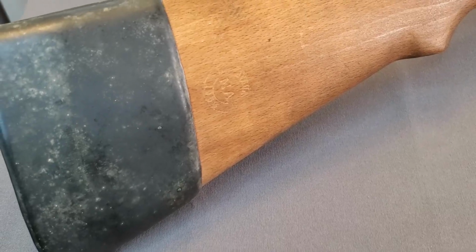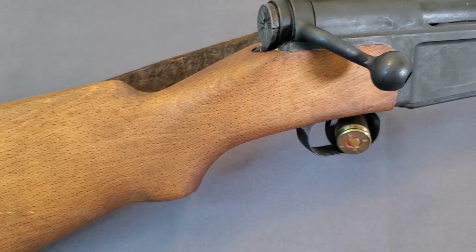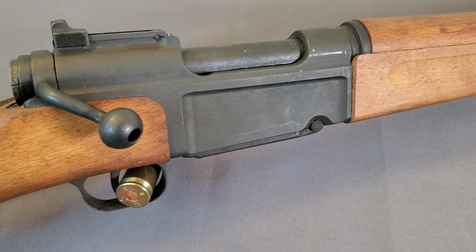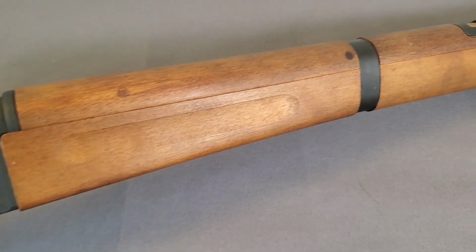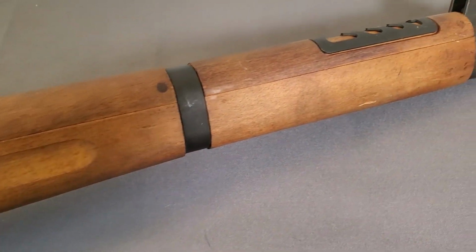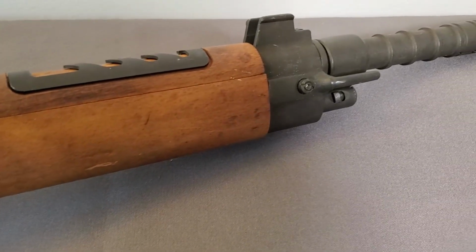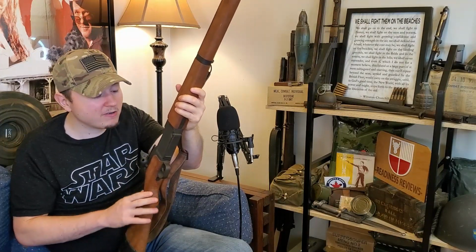I was a little bit concerned about the stock on this particular rifle, and not because it looks bad, it's because it looks too good. So the stock is absolutely in beautiful condition, and I have a feeling it might have been sanded and refinished at some point, but I really don't know. So if you guys know more about Mass stocks, let me know down in the comments. It seems to be sort of unfinished. In my experience, they're usually a little bit more glossy than this. This is very matte and very smooth.